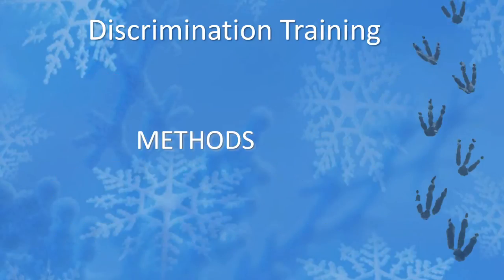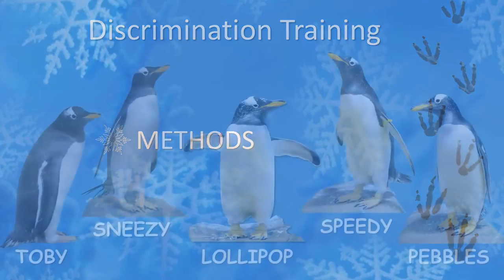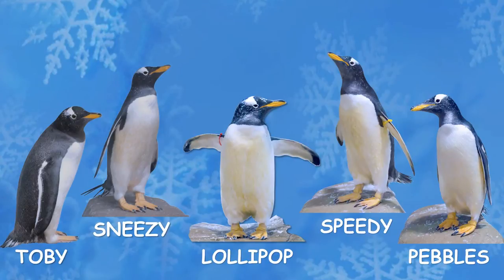We started with the discrimination training, and this was the method. Five of our Gentoo penguins between 5 and 7 years old were involved in this project: Toby and Speedy, both males, and Lollipop, Sneezy, and Pebbles, females. We used laminated prints of two-dimensional images with black outline geometrical shapes or color squares. The shapes we chose were a circle, a triangle, and a square. The colors we started with were yellow, blue, red, and orange.